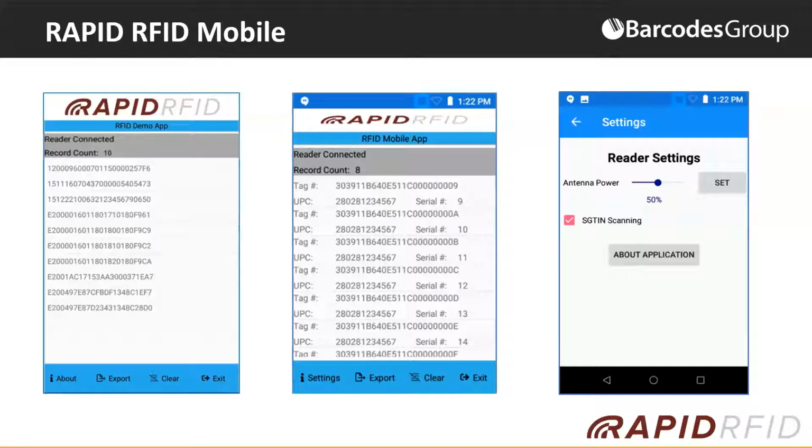A lot of times we'll replace that Excel export with a sync button, which will then push it up to a website, whether it's SaaS or hosted in your environment, but that's something we do quite regularly.